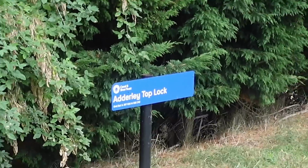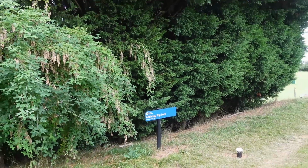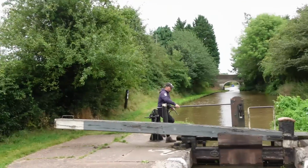So the lovely boat behind us has said there's lots of boats coming up, so we should be able to go down quite quickly and just hop past each other, which is kind of cool. Right, so here we are at Adderley Top Lock. 1 of 5. Here we go.